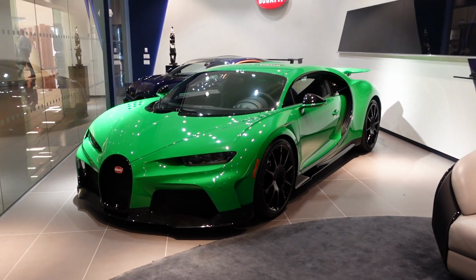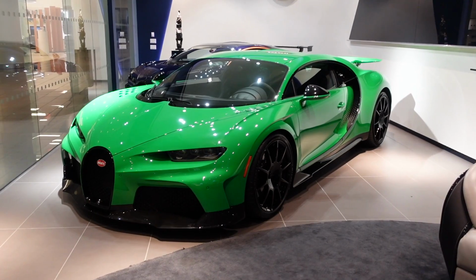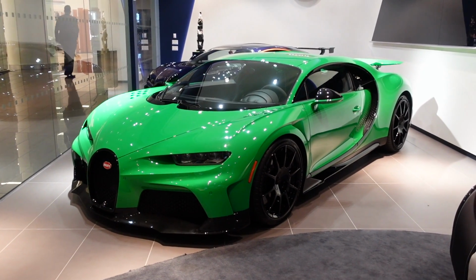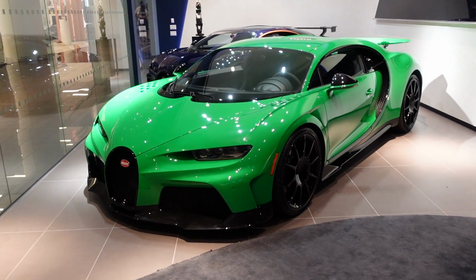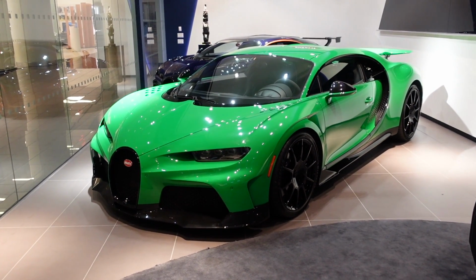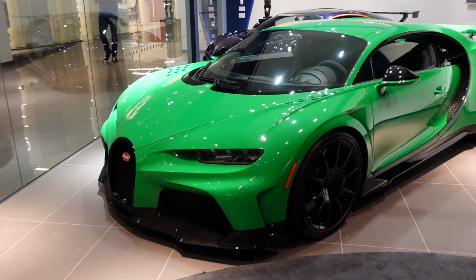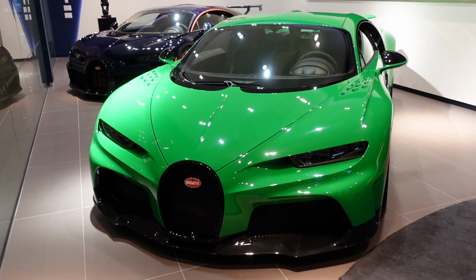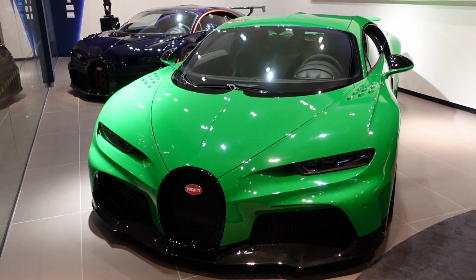This car is similar to the Super Sport 300 Plus car that was created to commemorate the record-breaking 300 mile per hour Chiron. However, the Super Sport doesn't have the 300 Plus model's record-breaking top speed. This car has a top speed of 273 miles per hour. It has all of the same bodywork and performance upgrades as the 300 Plus, but unlike the 300 Plus, which is limited to 30 units, the Super Sport is not a limited production run. So this model is intended to be more comfortable and usable in everyday use. Even though the top speed of the Super Sport is limited to 273 miles per hour, it's still faster than the Chiron Sport, which has a top speed of 261 miles per hour.